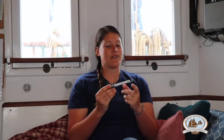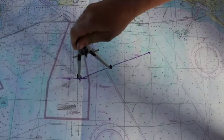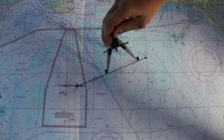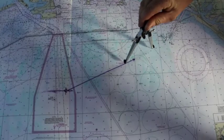So how do we actually use these nautical miles? We measure them with our dividers. If you've ever seen Pirates of the Caribbean and wondered what he was doing with the walking, he is actually using navigation techniques. So starting at the point we found, turning into the heading that we want to go at, we can take our dividers and find our distance. Boom, 3 nautical miles. Simple as that.